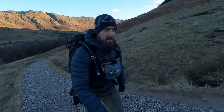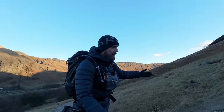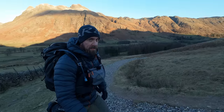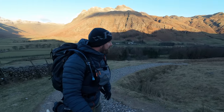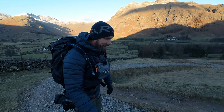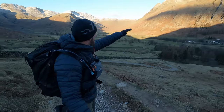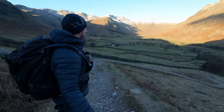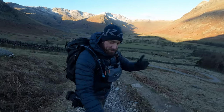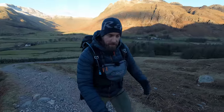So the forecast today is pretty much this, blue sky all day. In fact, this whole week is blue sky all week, except for tomorrow. Tomorrow's forecast is snow. Yay! You've probably already noticed the tip-tops of the fells there have already got snow on them, but hopefully after tomorrow it'll be a nice deep dumping of it. It'll be fantastic. But yeah, back to today. It's going to be like this.